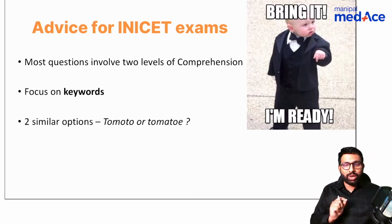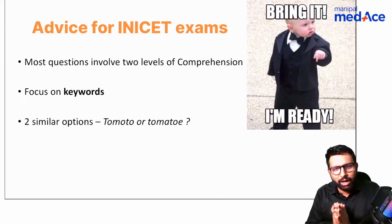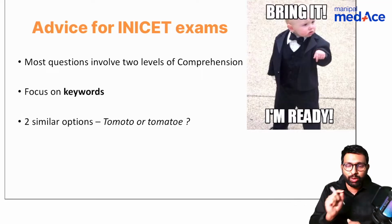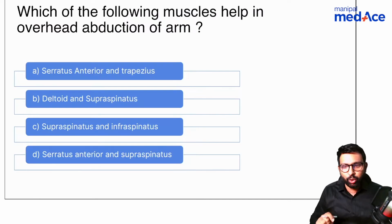And the last one is, because it is an INI-CET exam, they're not going to give you the answer that easily. There will always be two similar options, like tomato and tomato. You'll have to not get confused by the other incorrect option. You should always mark the right option. So read the question carefully, read the options carefully. Don't get tricked by that one single proxy option and answer the right one. Okay, so with all of these advices in mind, let's go into our questions.